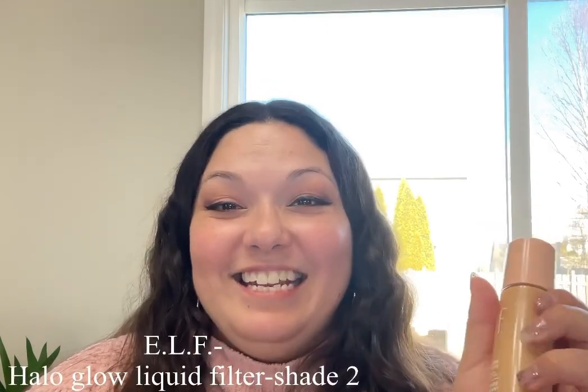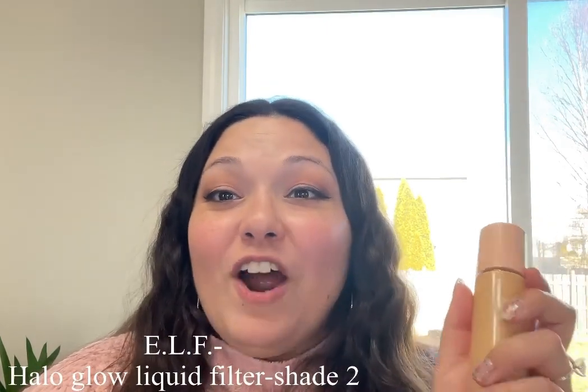A thing that I've been wanting to test out for a while now, and I finally got my hands on, is the E.L.F. Halo Glow Liquid Filter, and I'm so excited to have it. I found it at Target. I got the shade 2, so I'm ready to test this out for you guys, and let's try it.